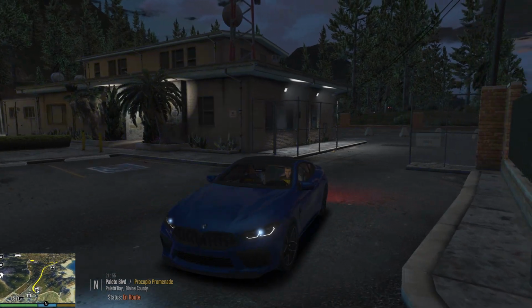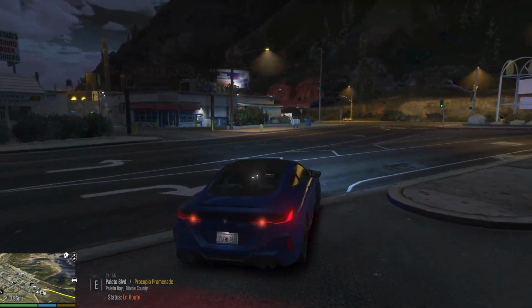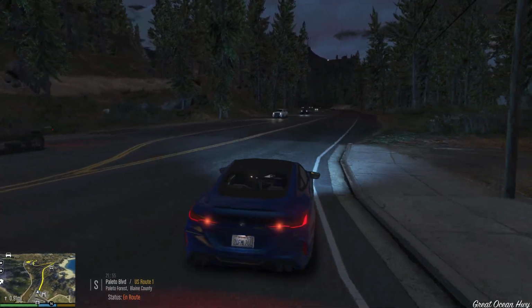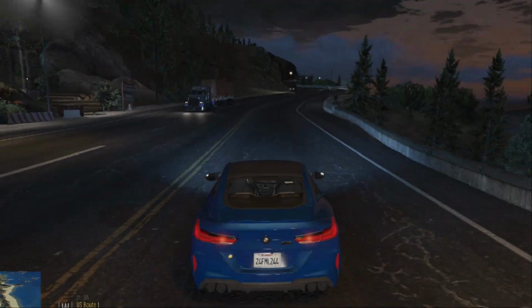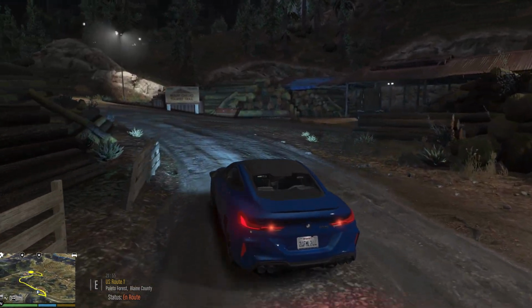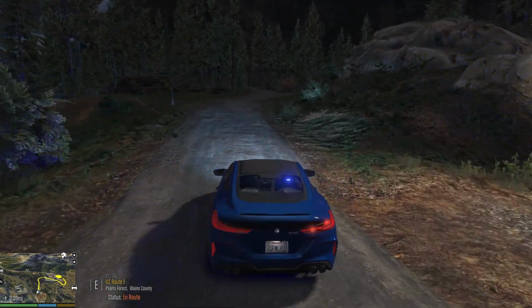They have a dead body found at the sawmill. So we're going to go check this out, see what this is all about. And the sawmill is just right down here, so we'll head there now. Okay, we're going to make a left right here. Wait for this truck to get past. And then we're going to flip on our lights here. And we'll make our way all the way up to the sawmill.